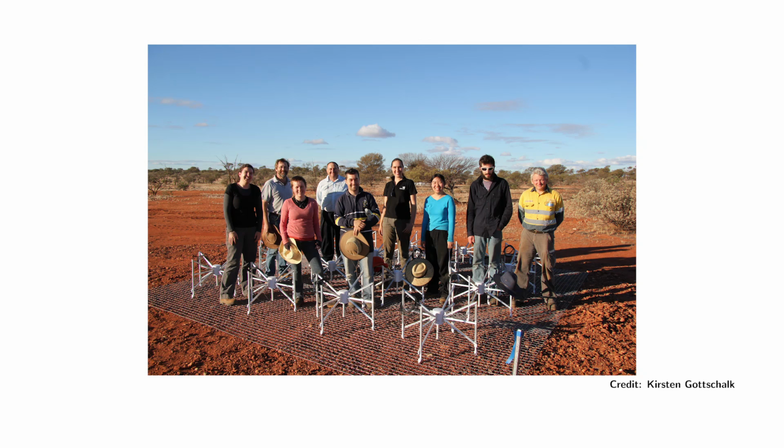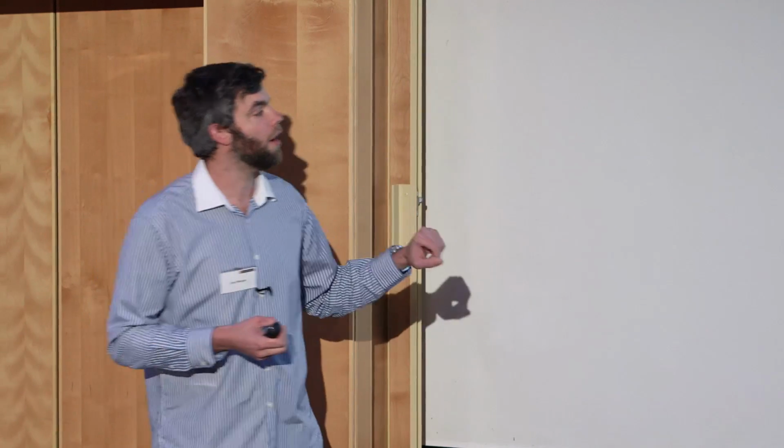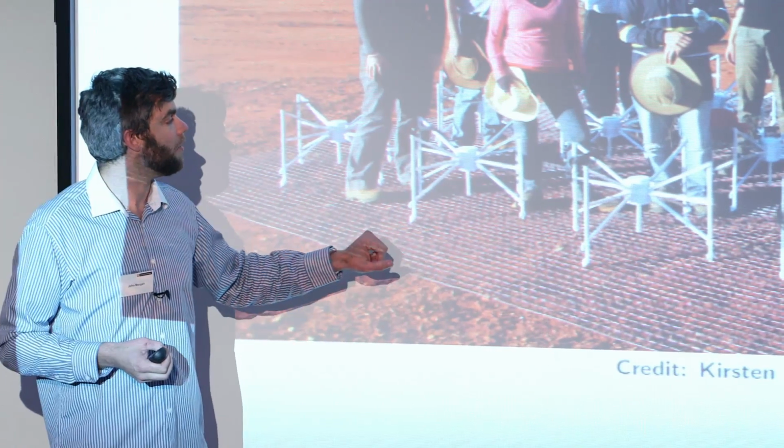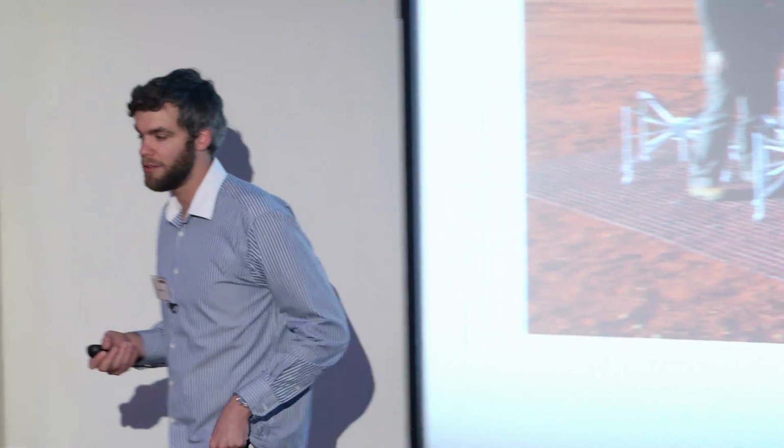The MWA was actually built by Curtin undergrads. So here is the so-called student army. These are a couple of engineers, and all of the rest are Curtin University undergrads studying astrophysics. And they went up there and over their winter break built the entire MWA, which is 128 of these tiles, each containing the 16 spiders.